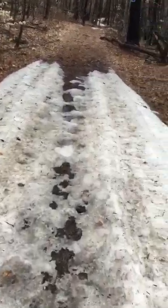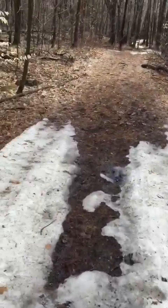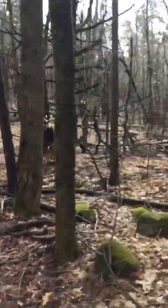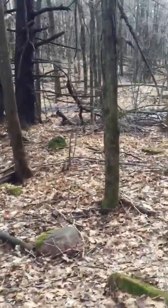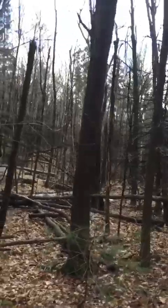So, that's what we're on right now, this trail with snow on it. It's a beautiful stream, there's birds overhead, as well as a plane overhead, so that's probably the downside, plane overhead, but you kind of get that everywhere.